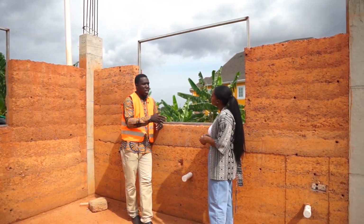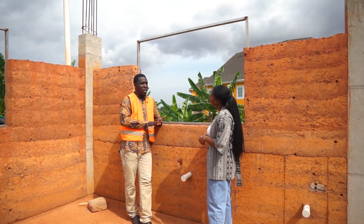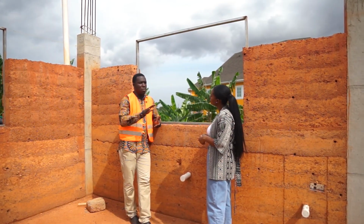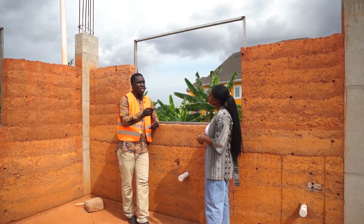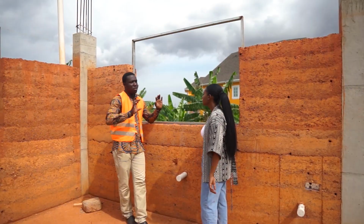So we are taking it from there, and once they give us the official reports, we will apply to the Ghana Standards Authority and take it to the Ministry of Housing to push it in, so that we can have RAM 8 in the Ghana Building Code. So far, it's not in the Ghana Building Code.